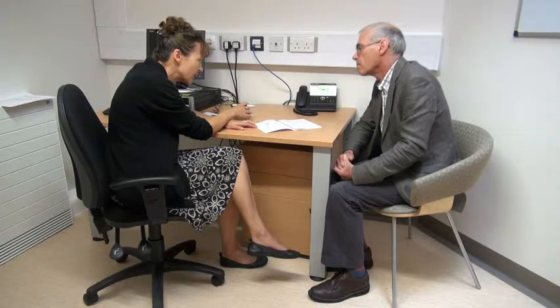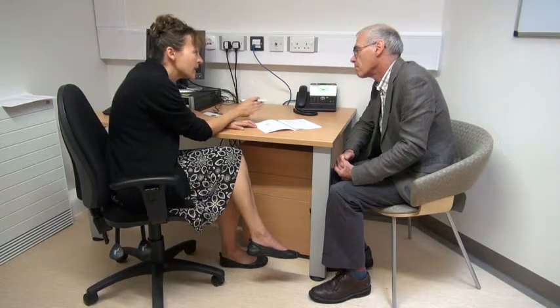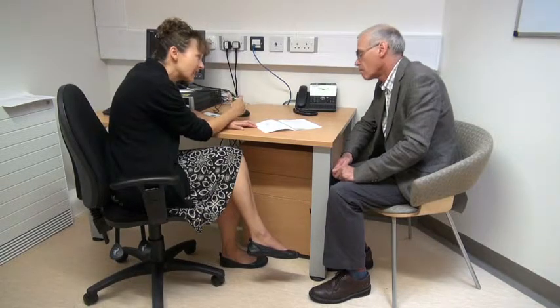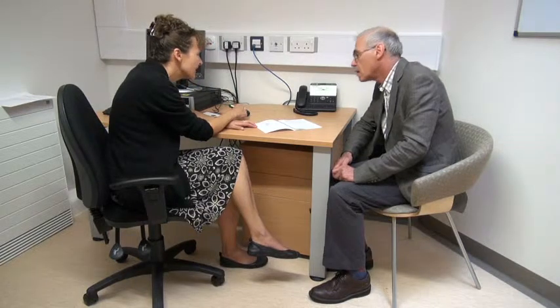When you have your operation, I'll come and see you on the ward, and I'll just collect some information as well from your medical notes. And then following that, you're followed up postally at 6 months, 12 months and 24 months. At those time points, it's a questionnaire, and we also ask you to redo the bladder diary again to see how you're getting on and to chart how much improvement you've had.